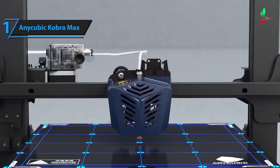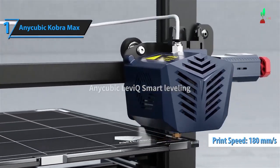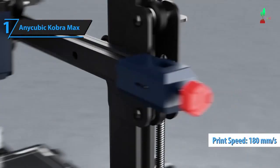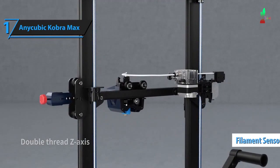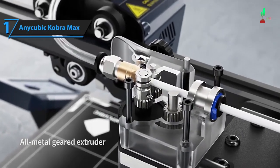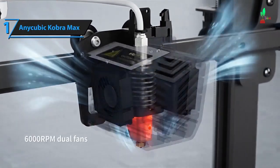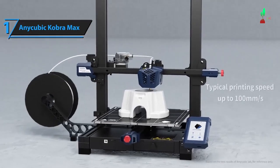The Kobra Max boasts a maximum print speed of 180 millimeters per second, with an average speed of 80 millimeters per second, significantly faster than the industry standard. This speed boost allows users to enjoy their 3D printing experiences even more. A smart filament stretch sensor is another highlight of the Kobra Max. It monitors filament supply, and if the printer runs out of filament, it automatically pauses, ensuring no loss of print progress. Overall, this model delivers top-notch performance at the best possible price-quality ratio.